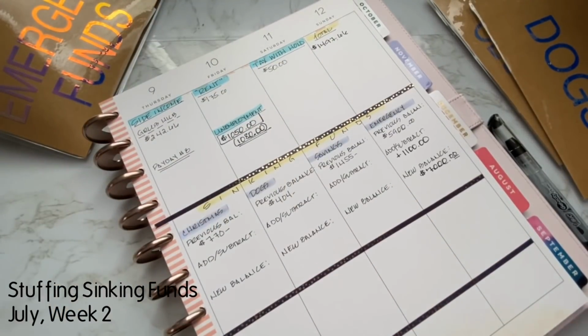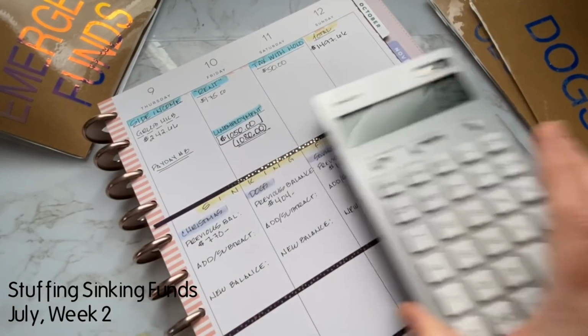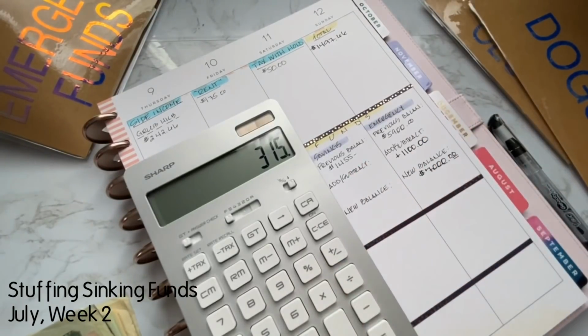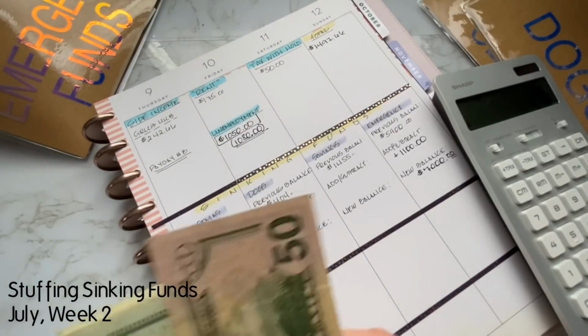All right, so that left me with $315. So I think I'm going to go ahead, let's see, I want to make this a round number. So let's see what 1,700 minus 1,455 is. 245. All right, so let's do 245 into savings.